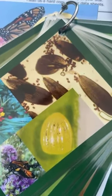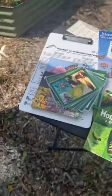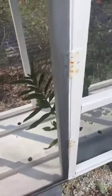And let me tell you, the eggs... I wish I had one with you right now, but I can tell you it is probably so small, smaller than those dots on there. And they are found on butterflyweed and milkweed. That's their host plant. That's where you can find them. So it is 95 degrees out here.